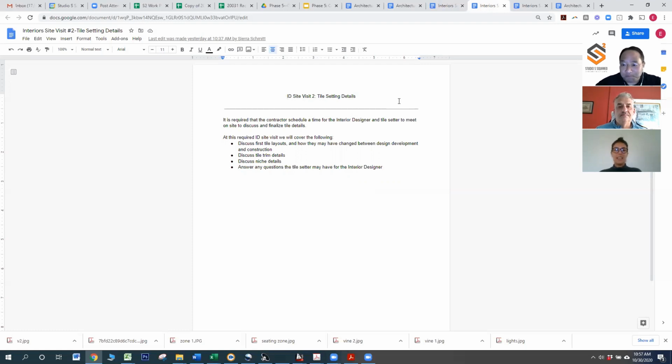Yeah, so this site visit is about tile setting. And in our CD sets, we are pretty good about documenting where we want the first tile to begin on any floor tile or wall tile. And this is important because you don't want to see pieces of tile getting cut off. It can start to look not well thought out, and can kind of start to look like an afterthought if we don't take the time to really meet about this, because during construction things change.